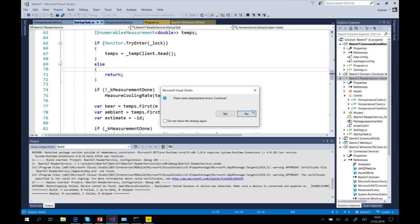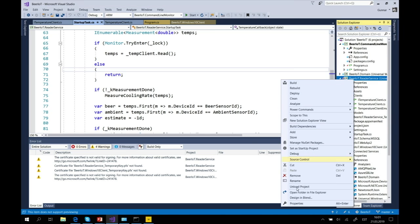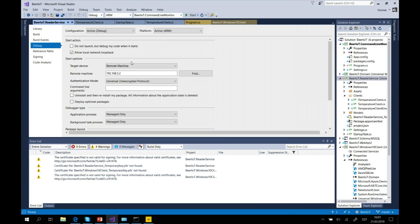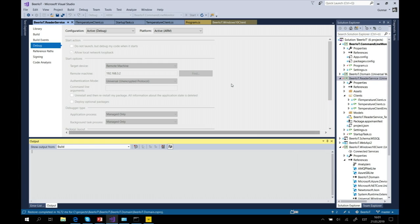Oh, okay. We have here some little things to set every time we want to run it directly on a board. So let's see here. Okay, this seems to be correct, and let's try to run it again.